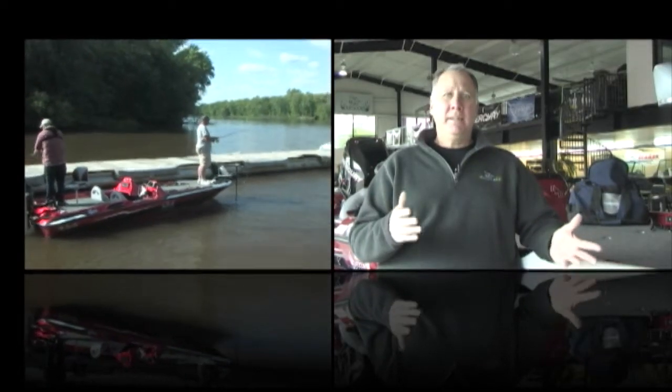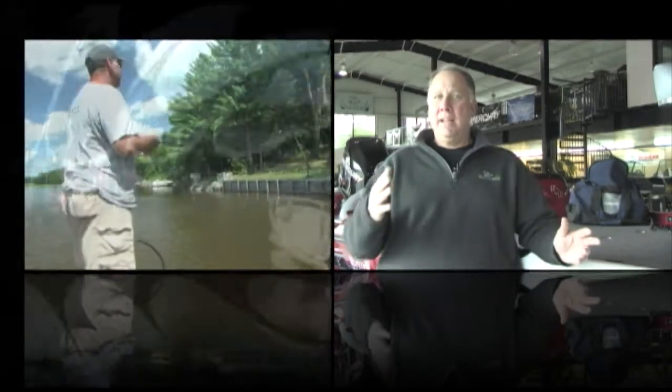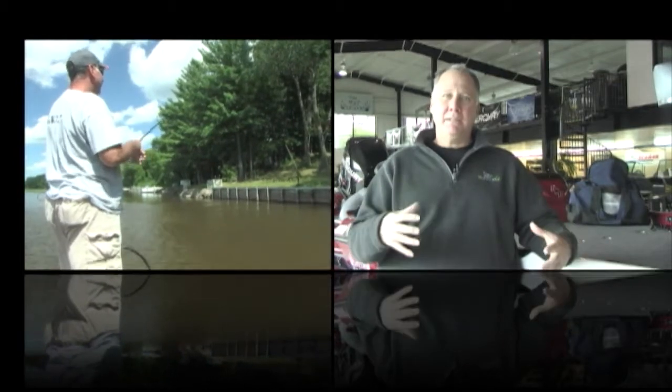You could go there 20 different times over the season and have to fish 20 different areas. But from May through about September, they're all going to be shallow. They're all going to be in those predictable areas. You get on that main river stuff, fish seawalls, little rock bars, some boat docks. Got a really good chance of catching some largemouth and smallmouth.